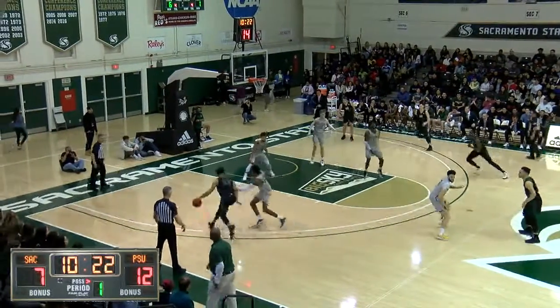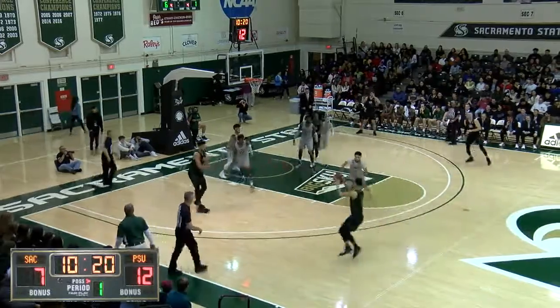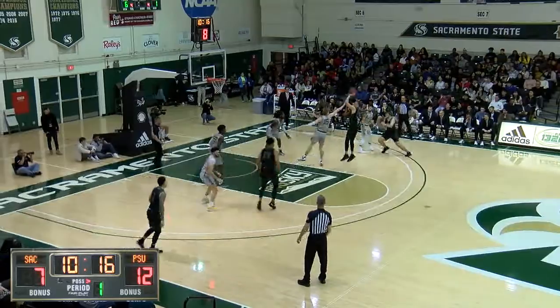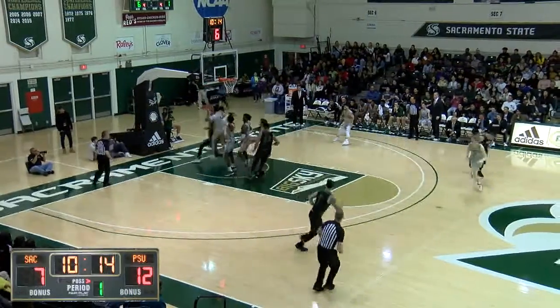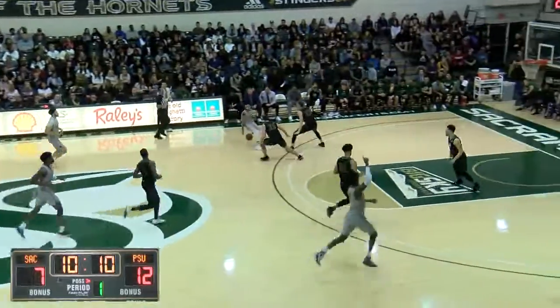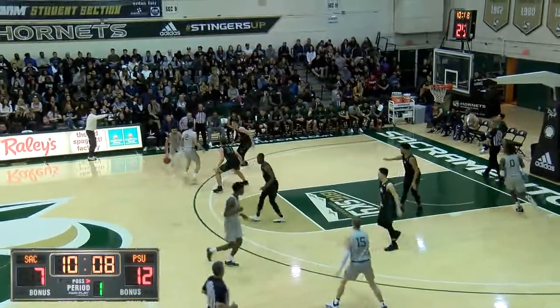Esposito outside the arc on the left side, puts it on the floor, takes it to the paint, now has to give it back out for Isaiah. His pass to Fowler on the right wing, takes it to the top, now works his way toward the paint, puts up a shot off left, no good. Rebound Golder. Golder leads it up the floor to Woods. Woods stops at the three-point arc. Hornets back on defense.